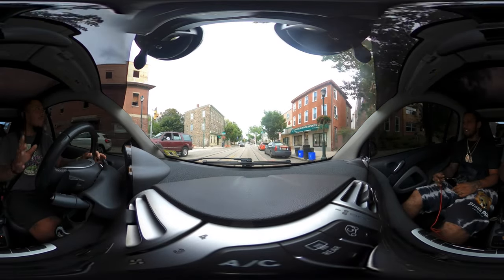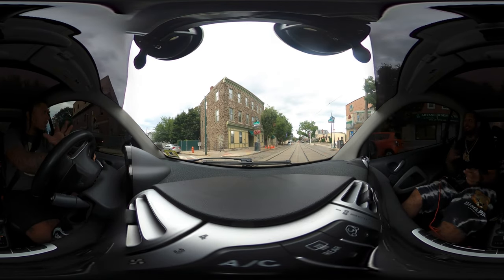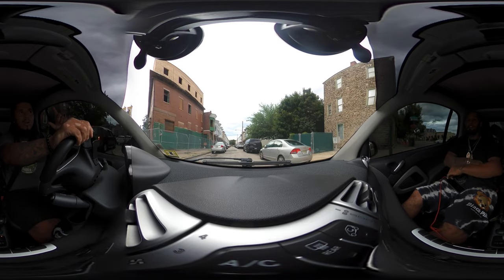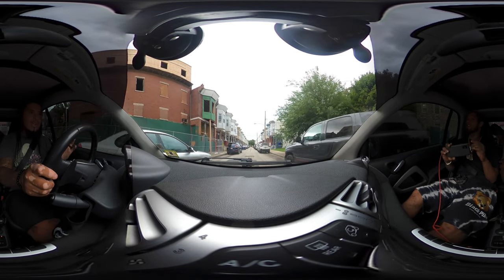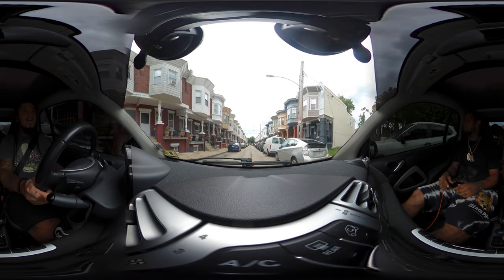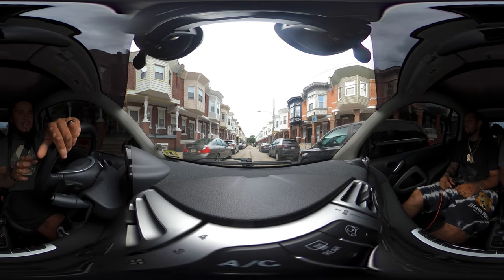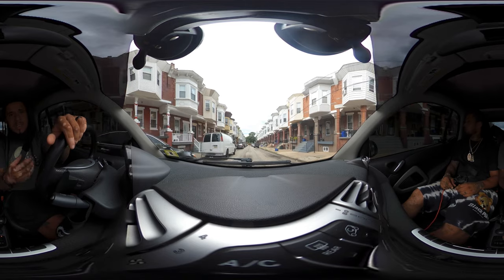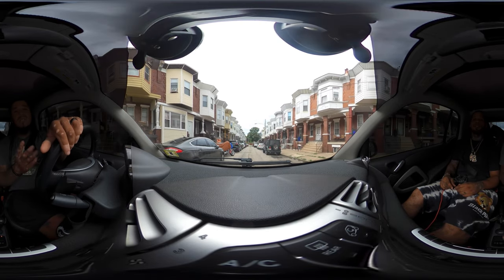If this is your first time experiencing 360 VR footage, I'm gonna explain it to the newbie, right? If you have your phone, you can move your phone up, down, left, right. You can look all around you at any given time and see what we're seeing, all right? If the picture quality looks a little bit grainy, that's because YouTube automatically recommends the footage in 480, but you can adjust it to 720p, 1080, 1440, or up to 4K footage. But you gotta have fast internet.